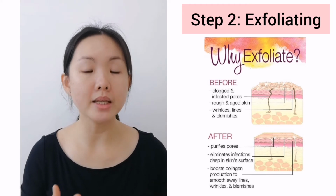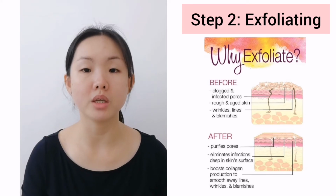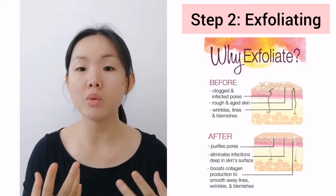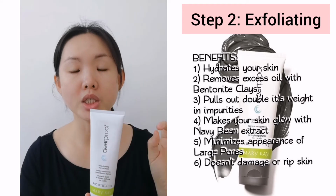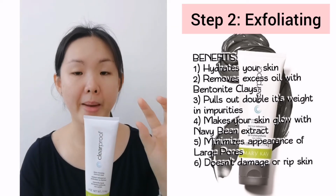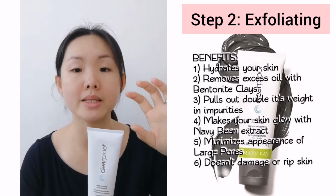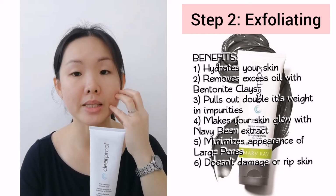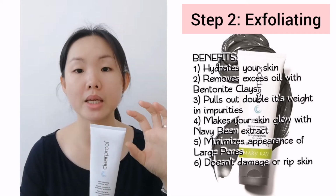If your skin has a lot of pimples, don't use any scrub to do exfoliation because it may irritate your pimples. So usually what I would suggest is to use our charcoal mask. Charcoal is actually very good, like a magnet. It can help you extract all the excess oil, impurities and bacteria underneath the skin or on the skin. So it helps you to unclog your pores and clear your skin so your skin will be healthier.